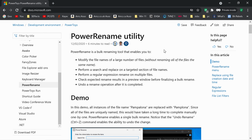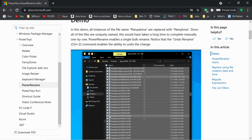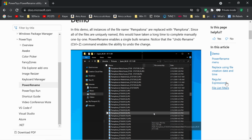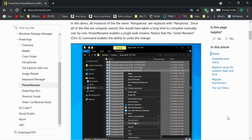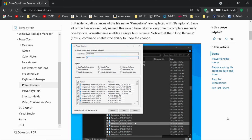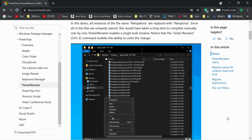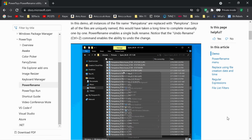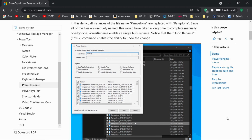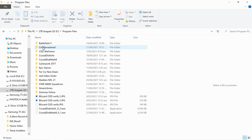In this demo, all instances of the file name Pamplona are replaced with Pamplona. Since all of these files are uniquely named, this would have taken a long time to complete manually one by one. PowerRename enables a single bulk rename. Notice that the undo rename Control-Z command enables the ability to undo the change. PowerRename. So right click.